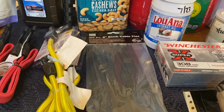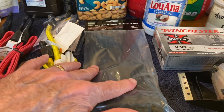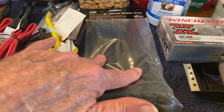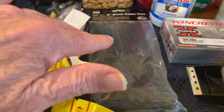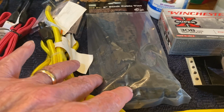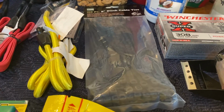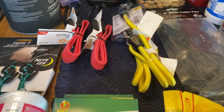I also stopped by Harbor Freight, picked up a package of these black 8-inch plastic cable ties. I just got an email today. These are the giveaway starting today. So I'm going to go by Harbor Freight tomorrow and pick up another pack for free. Picked up a whole bunch of things for tie downs, strap downs, and everything else.